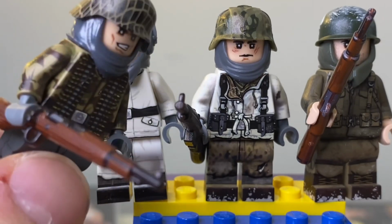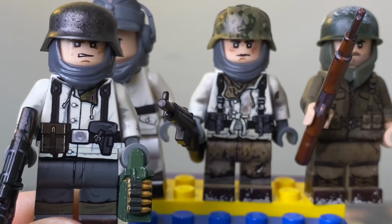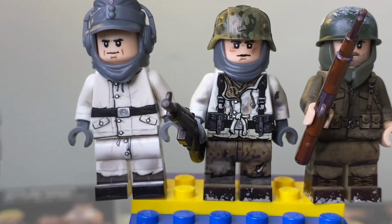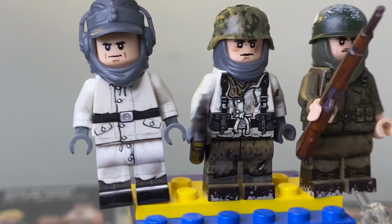So this one right here was from the RSO Brickmania kit, and then one right here as well. So it's essentially the same thing. There's no difference at all. I like the tanker too, it looks very nice.